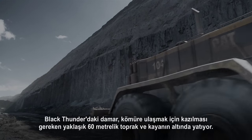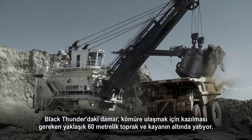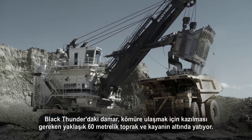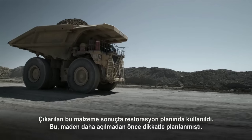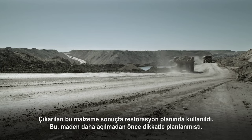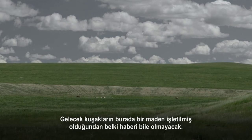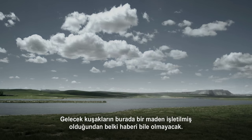The seam that Black Thunder is mining is buried under nearly 60 meters of earth and rock that must be removed to access the coal. That overburden is eventually used in the restoration process, carefully planned out before the mine was even opened. And future generations will barely know a mine was ever here.